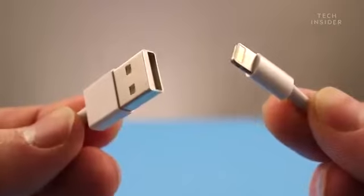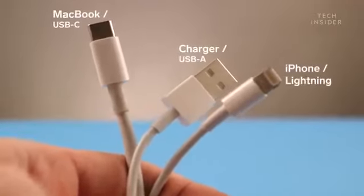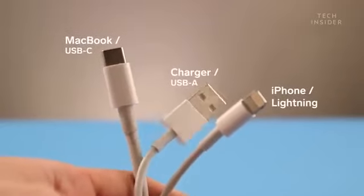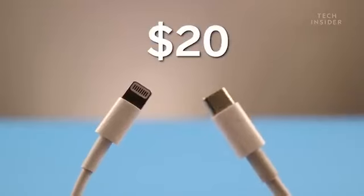Apple still ships the iPhone with a USB-A to Lightning cable. But if you want to connect your Apple iPhone to your Apple laptop, you have to buy a dongle. And there's always a chance that you might lose that $20 USB-C to Lightning cable you just bought. It's one more thing you need to carry around or forget at home.